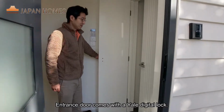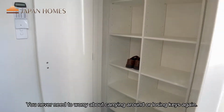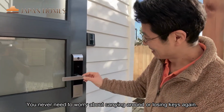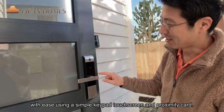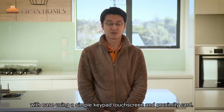Entrance door comes with a Yale digital lock. You never need to worry about carrying around or losing keys again. Lock and unlock your home with ease using a simple keypad, touch screen, and proximity card.